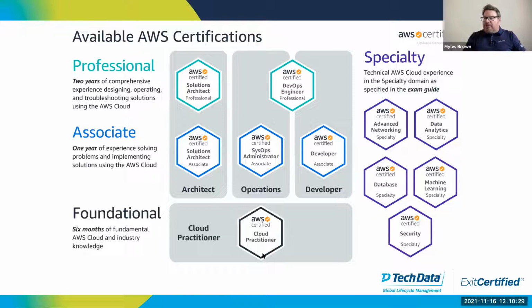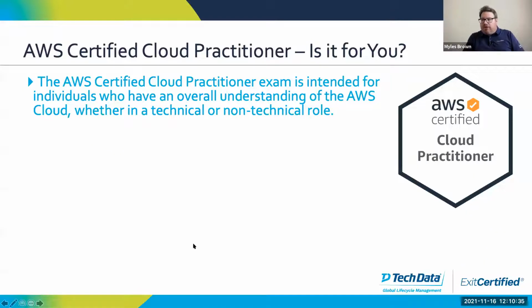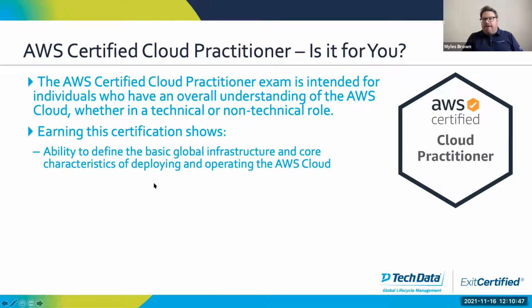So let's jump in and talk specifically about this cloud practitioner certification, what to expect on the exam, and really, is it for you? Right? So here's what they say. It's individuals who have an overall understanding of AWS Cloud, whether in a technical or non-technical role, right? So what you're trying to show when you get this certification is that you understand the basic architecture of what AWS looks like. What's the global infrastructure, the regions and availability zones, that kind of thing.